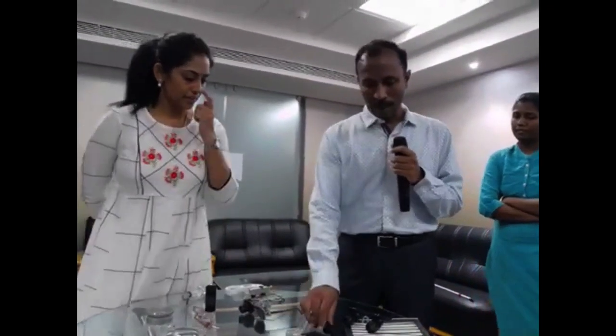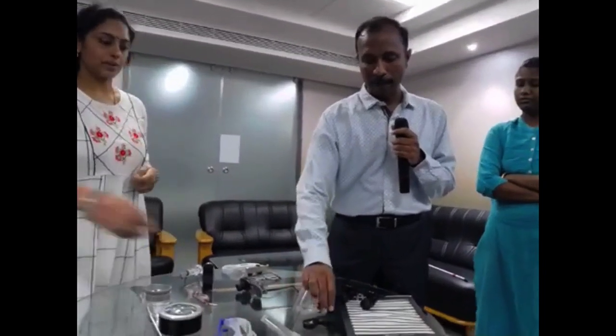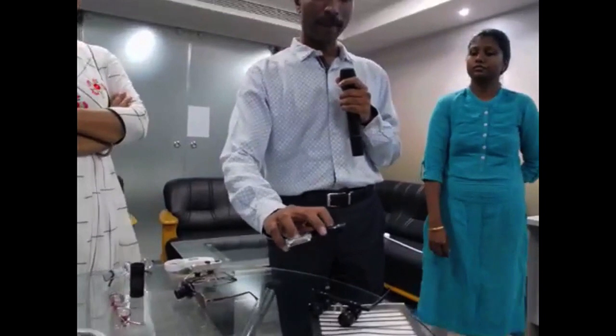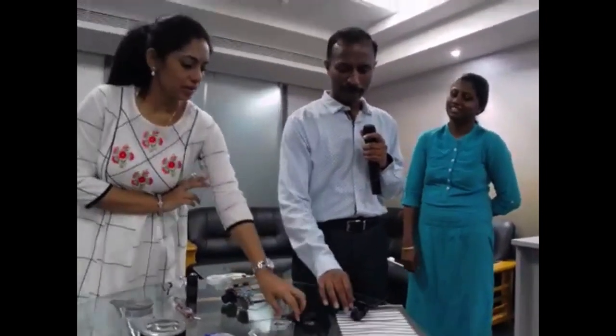This is the pocket magnifier. These are the pocket magnifiers. It's quite handy, and the cost would be around 1,000 rupees or so. Is this illuminated or not? Non-illuminated. We have the illuminated also.